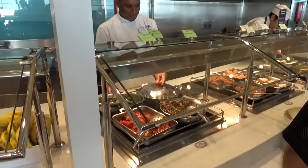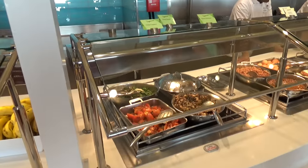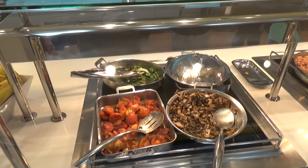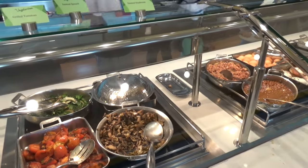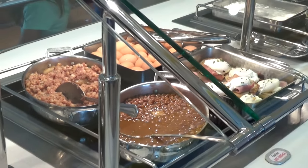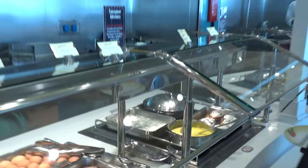All right, what is next? We got some spinach, tomatoes, and mushrooms. Kind of more weird breakfast items as well. See over there, you got some. Looks like it's kind of like a make your own Eggs Benedict style thing. Hard boiled eggs, baked beans, corned beef hash, hollandaise sauce.